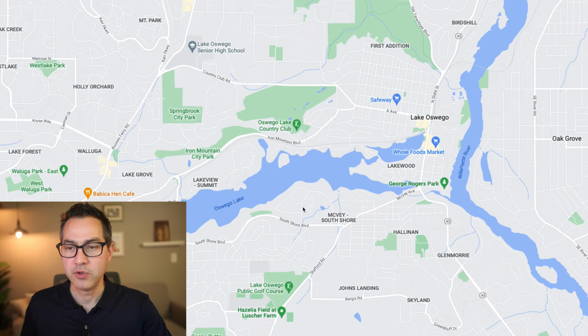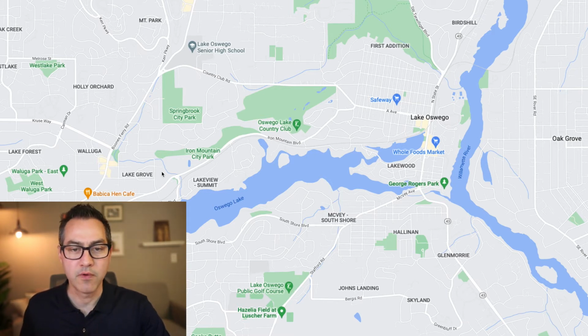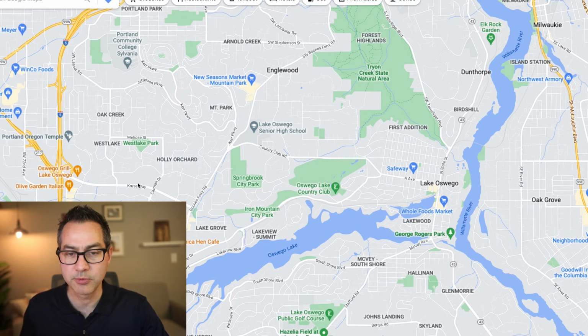You can get a little better view here. So, here is First Edition, downtown Lake Oswego. Here we go, Lake Grove over here. This is another great area to look at. Holy Orchard right over here. I love that area. Definitely check that out if you want something that's a little bit newer build. That could be a good option.